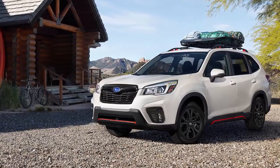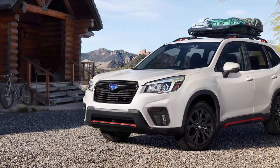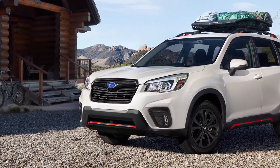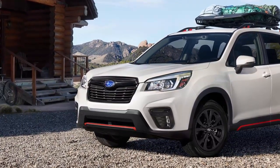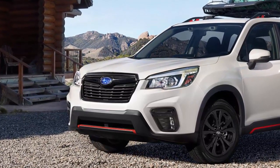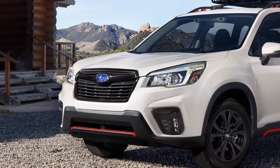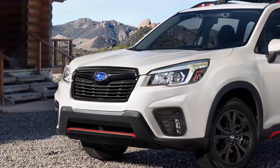The redesigned Subaru Forester is bigger, filled with advanced safety features and has a roomier, more luxurious interior than ever before. Making its world debut last week at the New York Auto Show, the Forester demonstrates that Subaru Corporation is not afraid to enhance one of its bread and butter products.